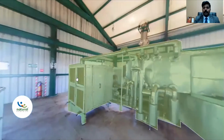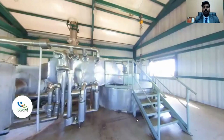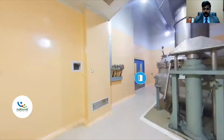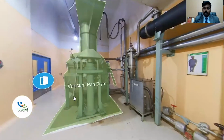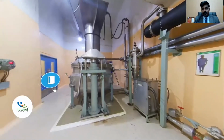Here you can see up close the atomizer of the spray dryer. The spray dryer atomizer is also part of the spray drying unit. Let's see another vacuum pan dryer, which also can be used based on the nature of the product. This is the vacuum pan dryer, which is an additional facility that we have based on the nature of the product. We can select the dryer. Post drying, the dried extracts are used for further processing in another facility of ours.